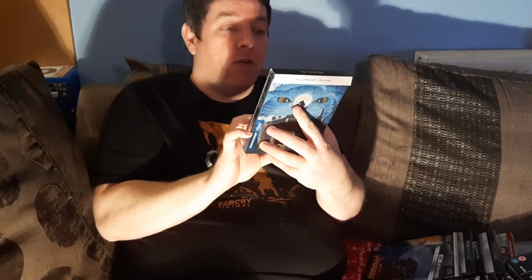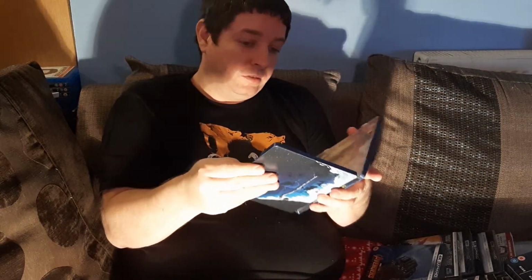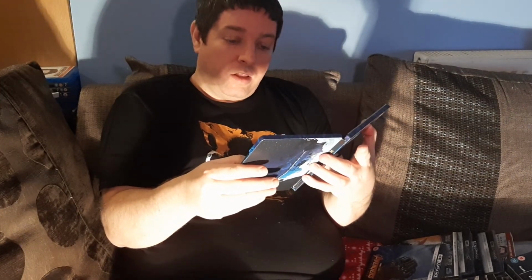I picked this up in the Zoom sale, and that's the original Pet Sematary 4K Steelbook. 4K and Blu-ray, which, you know, that's pretty good. And the disc in it's got nice artwork inside, isn't it? So there we go. And I picked up that one there. I think I paid £9.99 for that.